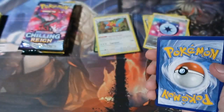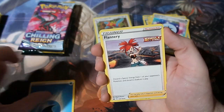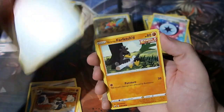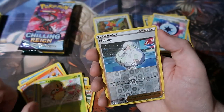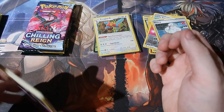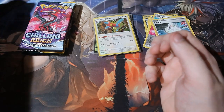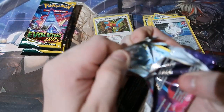Chilling Rain. Let's have a look. Here's your code. And it's gone. 1, 2, 3, 4. Let's have a look. Water Energy. Flannery, Crabonable, Piercing, Fletchling, Lavadar, Sobble, Labour, Meloni, Sheath 3, and Gork. It's a triple white surprise. This bunny's gonna go on the old bunny trail.